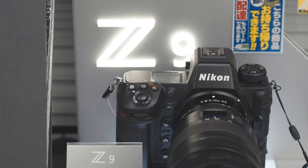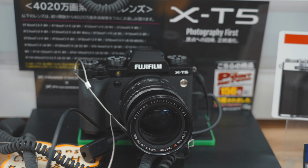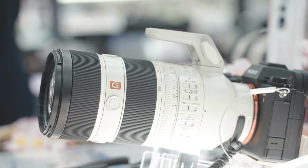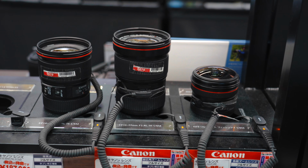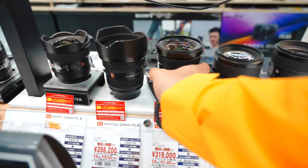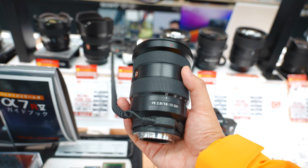So right now I am at the camera space. In this area you can literally find any camera you want. From Nikon to Sony to Canon to Panasonic, Lumix to Fujifilm, anything you want you can find in here. And those Sony G Master Prime lens, Canon RF lens, and EF mount lens, they just line up on the table everywhere. For example, this one, the Sony G Master lens, 16 to 35.